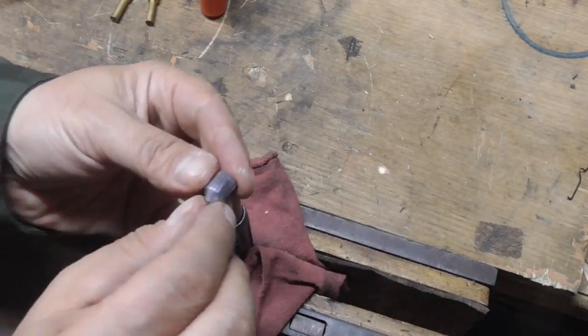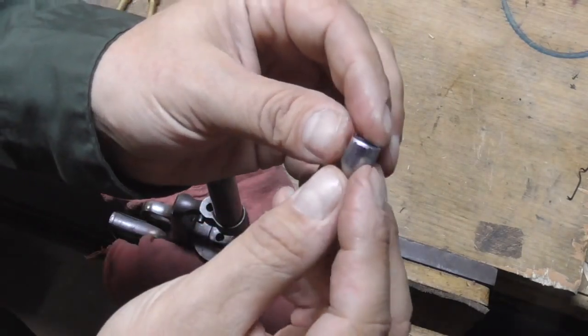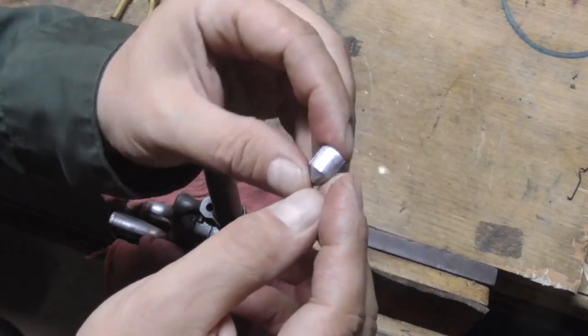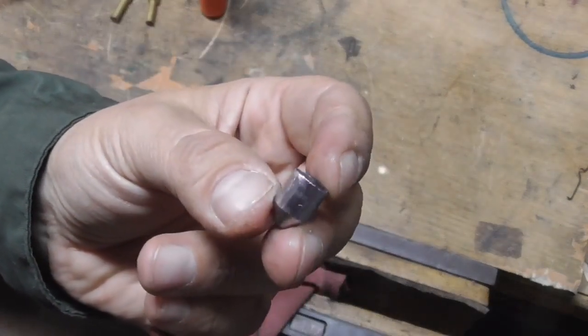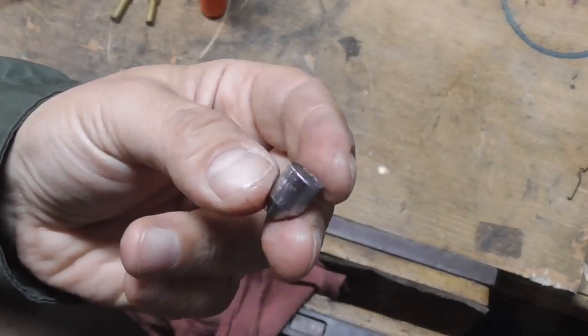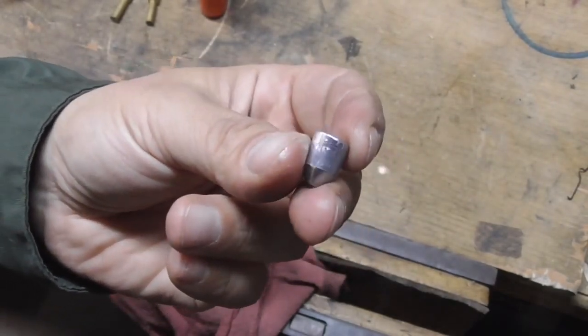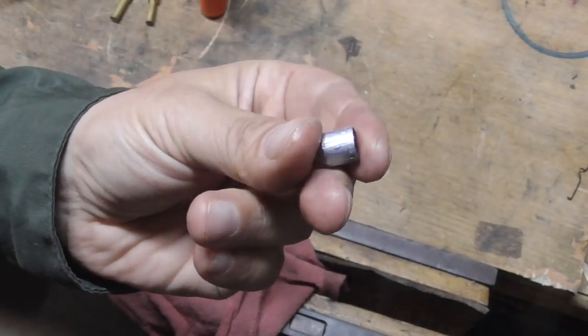And there you have your perfectly formed bore casting. See that? You can see the shallow lands and grooves, which is how early black powder guns were made. See that? So they won't collect so much fouling. Back to the bench. We'll measure it up.